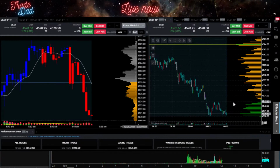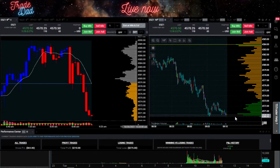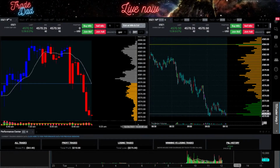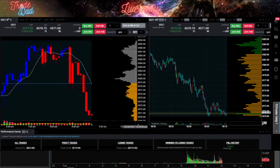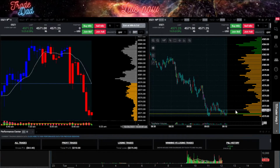So 45.72 has been tested twice already. Push back down. See if we could break the low at 45.69. Our buy signal is down at 45.69.34, so about 1 point off of where we're at right now. We are pretty close though, so if this is front running, I'm willing to take it.